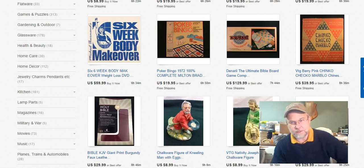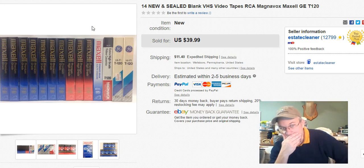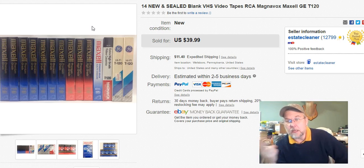The very first thing I sold this week was these 14 new sealed blank VHS tapes. I picked these up here and there, mostly from the niche in bags and some bag sales. Altogether, I paid about $5 for these. I listed them November 4th, sold them on November 8th, and got $40 plus shipping.